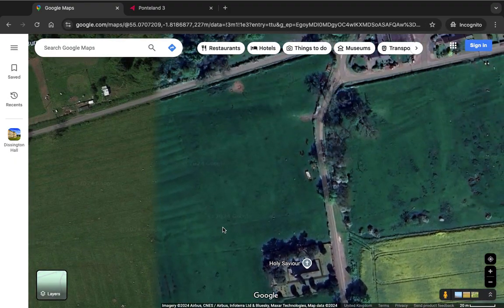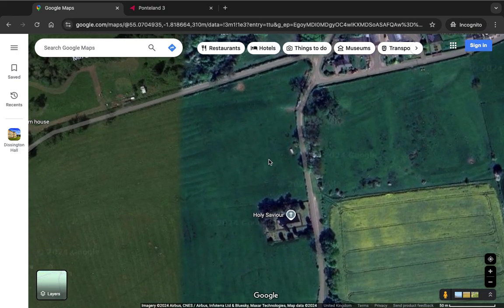Past here there's a load of sheep, and I've never had sheep run up to me before and be aggressive, but yeah, these sheep weren't very happy to see us. I had to sort of fend them off. Not physically, just shout at them.